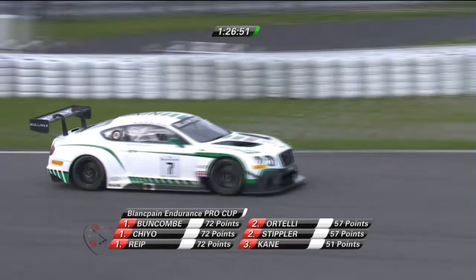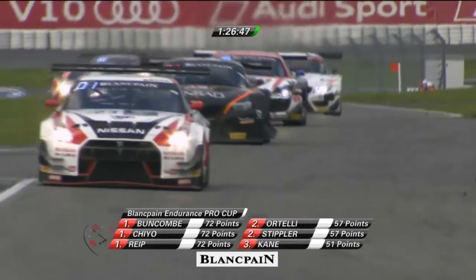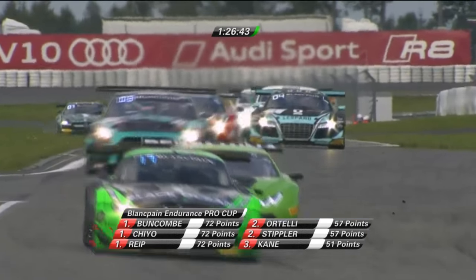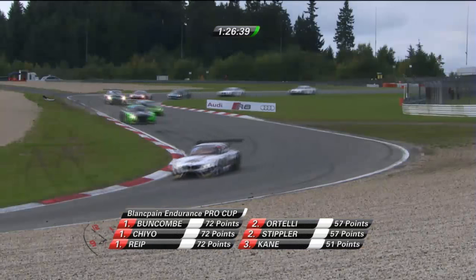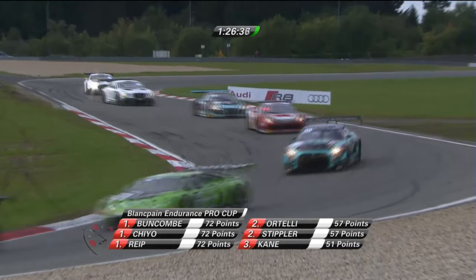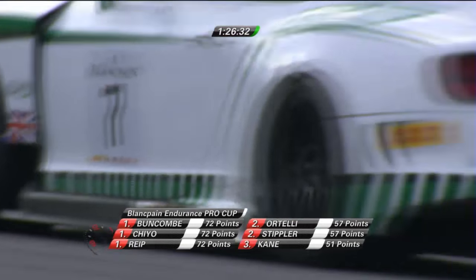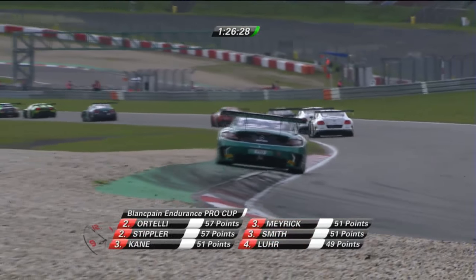Now, if things stay as they are, Buncombe, Chio and Wright would be Pro Cup champions, Ortelli and Stippler would be second, and Kane and Smith and Merrick would bag third if things stay as they are. But there's another hour and 26, so things are likely to shuffle, that's for certain. But the way that the number 23 Nissan is going, it leads the race and it leads Pro Cup in the championship, and the number two Audi is the one that's really struggling to make any progress at all.